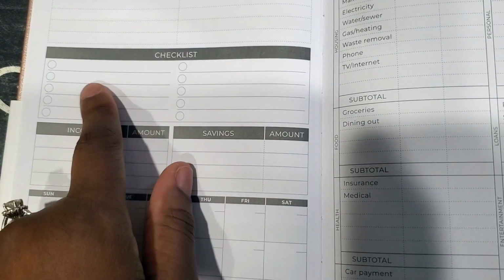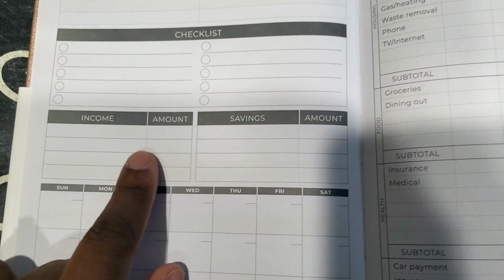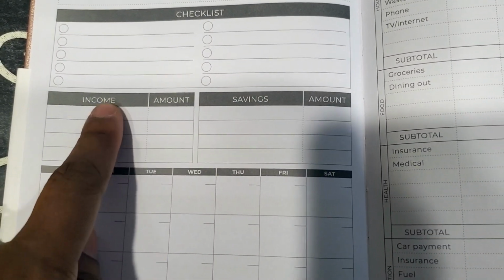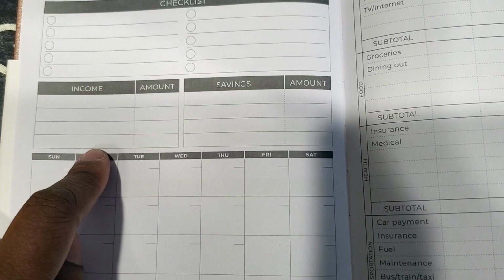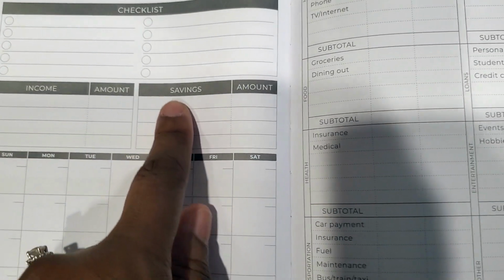There's also a checklist, so things that you need to do or pay or keep track of, and then a place for your income. I like that this has 4 lines because if you're married and you and your spouse both get paid biweekly, then there's a space for both incomes and the amount, and then savings.